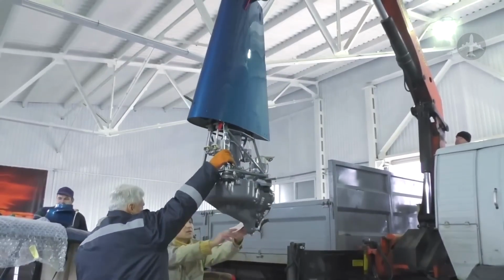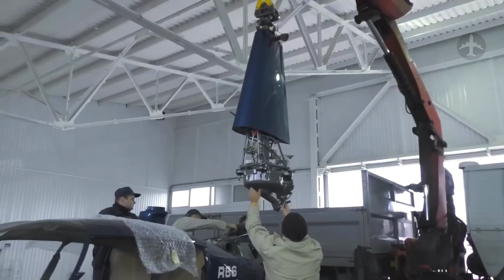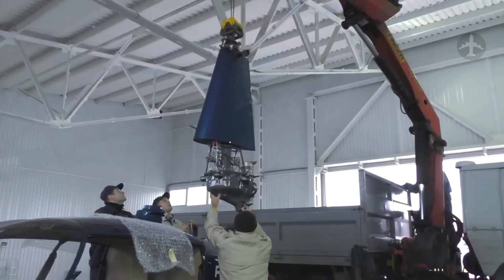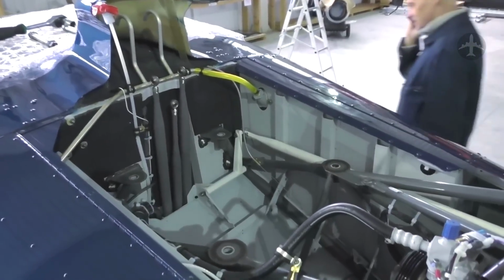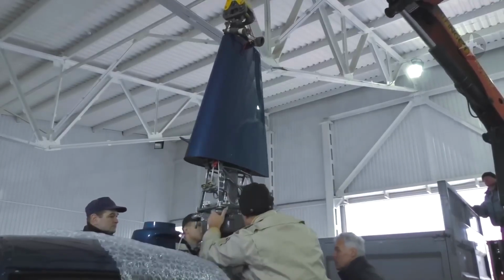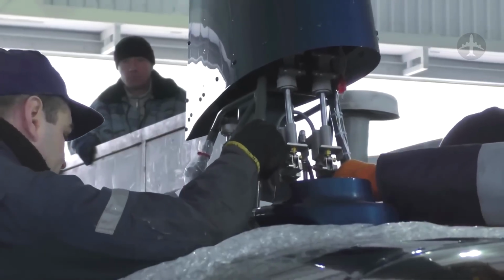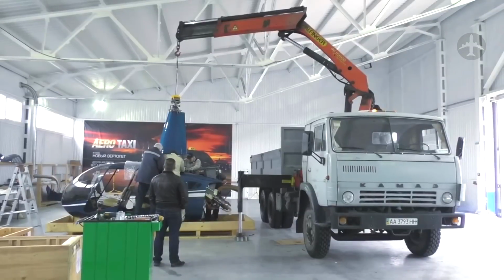The R44, which was introduced in the mid-1980s, was the first four-seat helicopter to be certified by the FAA and has since become the top-selling helicopter in the world. More recently, Robinson Helicopter introduced the R66, a turbine-powered helicopter that is larger and more powerful than its previous models. The R66 has been well received by customers and has helped to expand the company's market share in the high-end helicopter market.